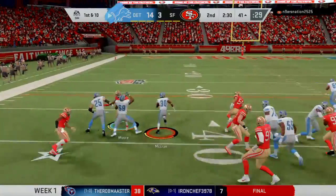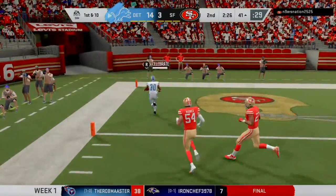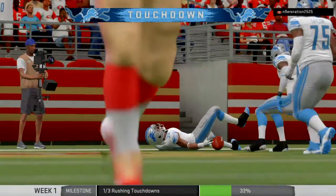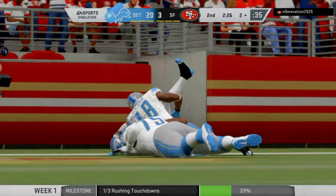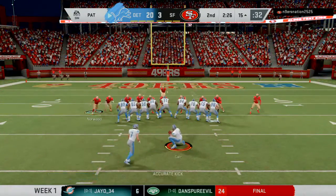Now they'll run it on the toss. Oh, he's got some breathing room. Past the 20. And he's free going down the left side. It's a foot race. Touchdown, Detroit. A great effort there. 41 yards. And the Lions are able to extend their lead.